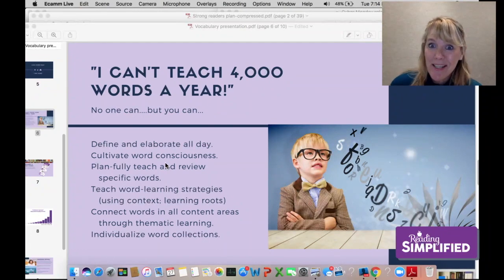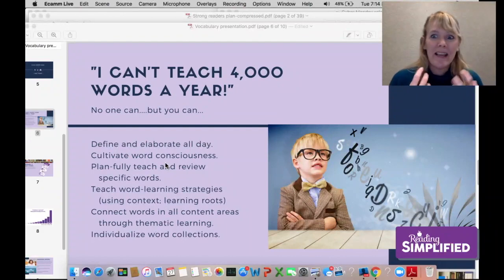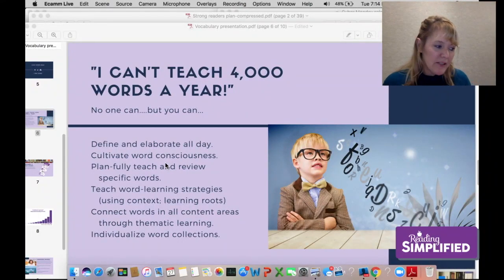But again, you can't teach them all explicitly. So one other thing you can do is to cultivate word consciousness. In other words, through your explicit vocabulary teaching, and especially if you do it in a fun, investigative way, you can get kids to be more aware of their words and the words that they don't know.